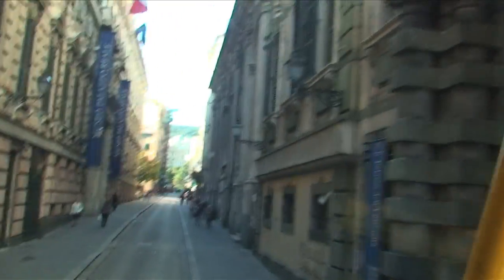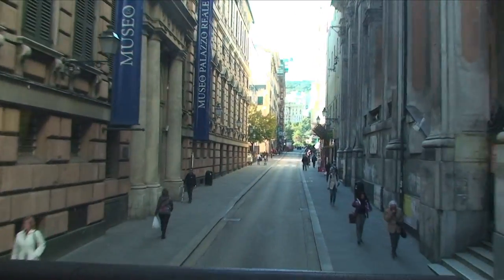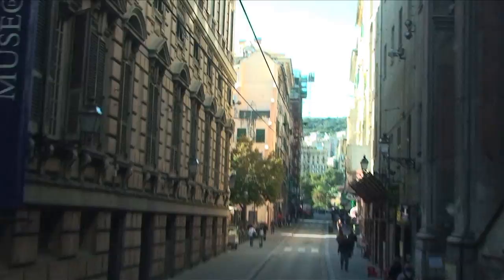The building to your left, toward the end of the road, was purchased in the 1800s as the Genoan residence of the Savoy family, and is now the Royal Palace Museum.